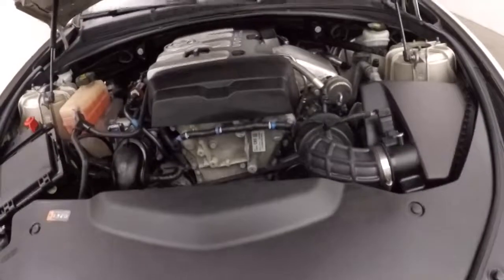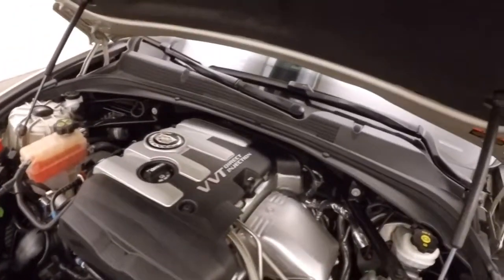Let's go look underneath the hood. The other wheels. And there's that 2-liter turbo. It's got the same engine that is in the 2-liter turbo Camaro.